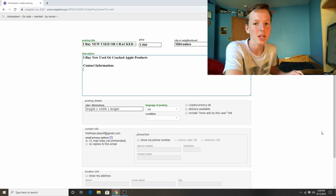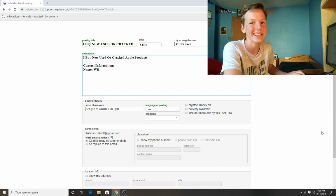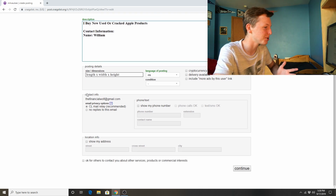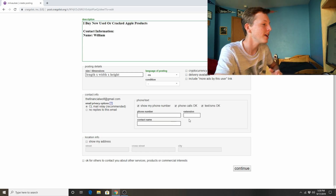And what I do also is I include some of my basic contact information like my name and my phone number. And once that is done, you're going to scroll down here to contact information. You're going to show your phone number and you're going to allow people to call or text you in regards to your iPhone or Apple product buying service.